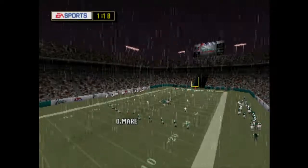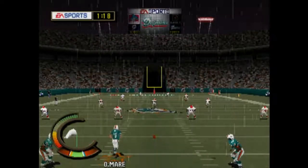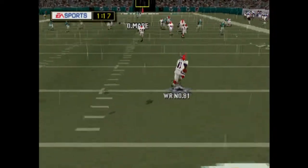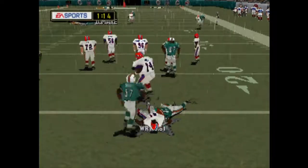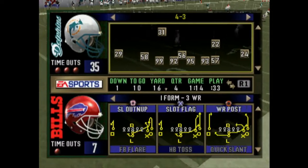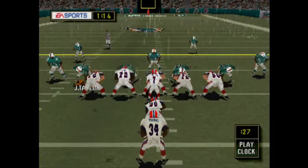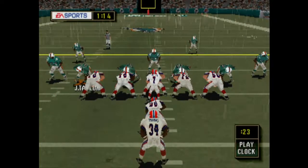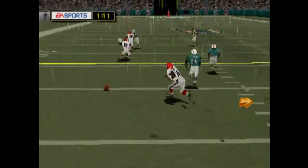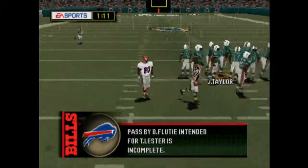Ready to kick. And here's the kick. Number 81 is the return man. Kennison took him down. First and 10. Buffalo goes with three wide receivers. Here's the blitz. Throws left. That was great defensive coverage. There was nothing there for the offense.